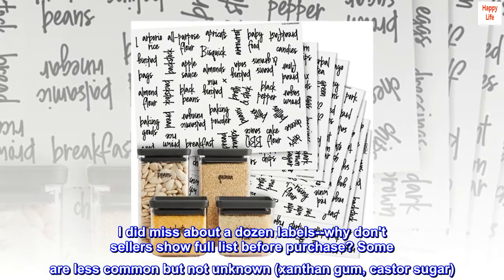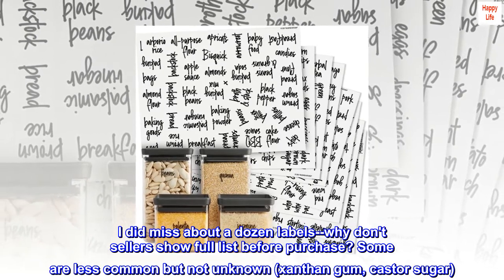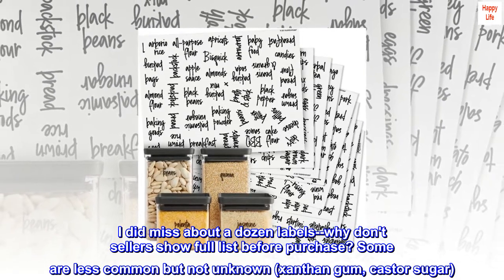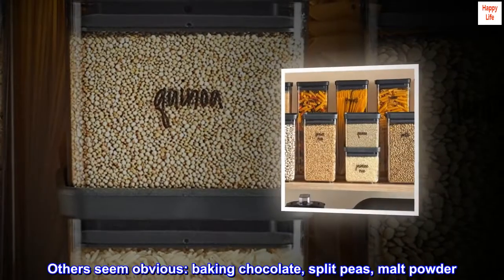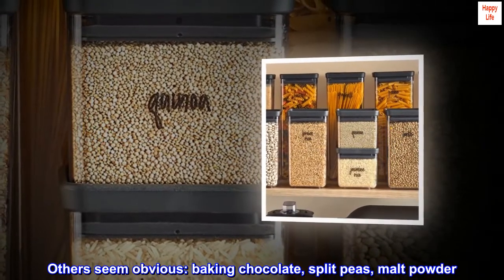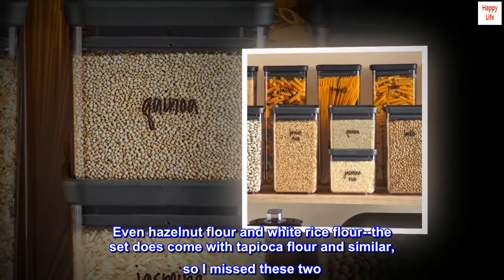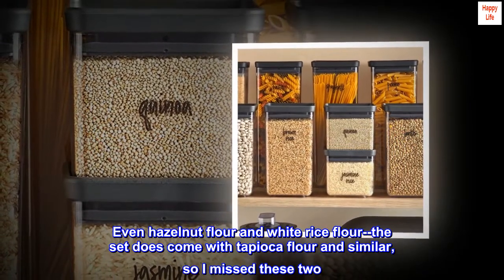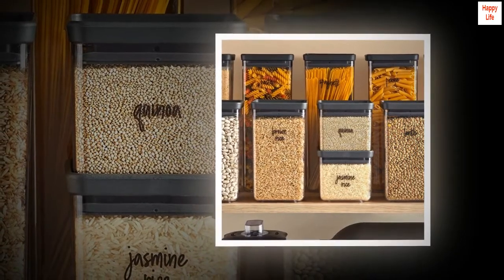I did miss about a dozen labels. Why don't sellers show the full list before purchase? Some are less common but not unknown: xanthan gum, castor sugar. Others seem obvious: baking chocolate, split peas, malt powder. Even hazelnut flour and white rice flour. The set does come with tapioca flour and similar, so I missed these too. Overall a good buy, though.